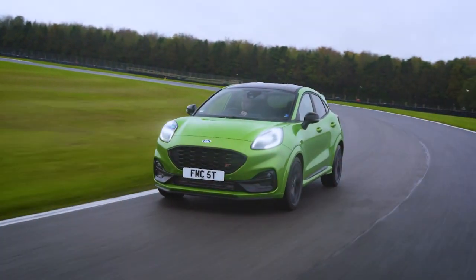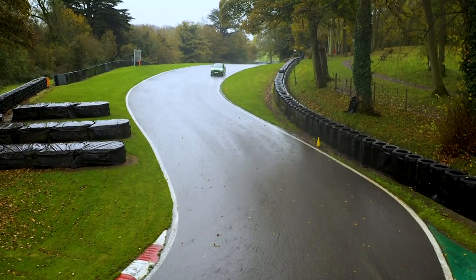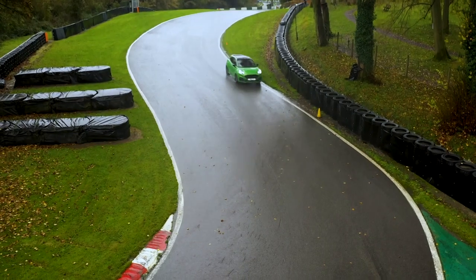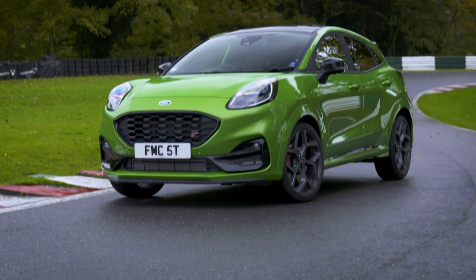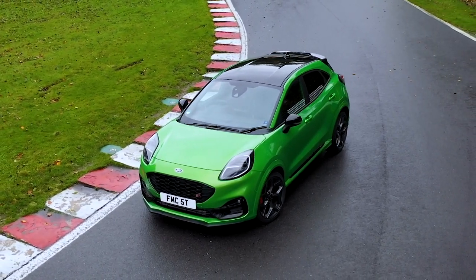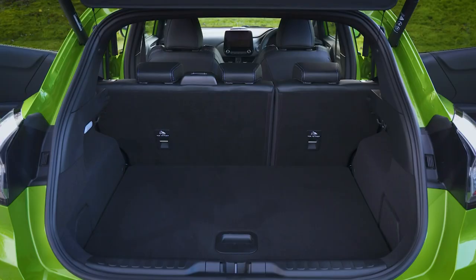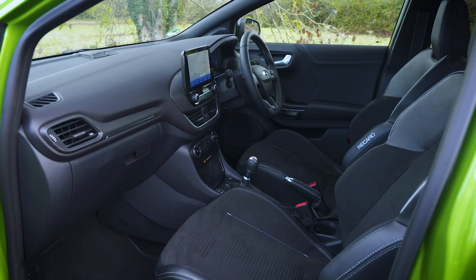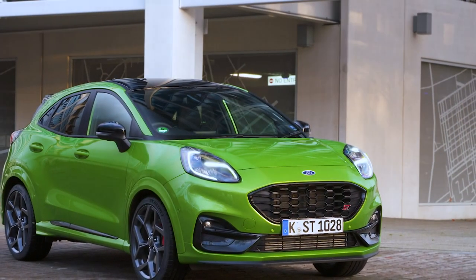With that manageable amount of performance and the Fiesta's excellent gearbox, the Puma ST puts the emphasis on driving pleasure rather than outright straight-line speed. But a performance SUV is pointless if it can't do the things a regular one can. Thankfully, the ST is every bit as practical as the regular Puma, with an enormous boot and plenty of passenger space. And of course, the Puma ST has had a sporty makeover.